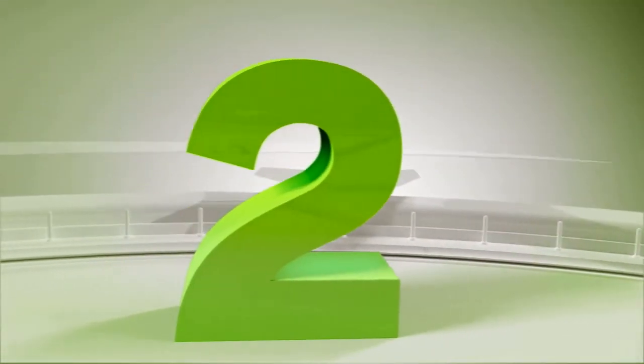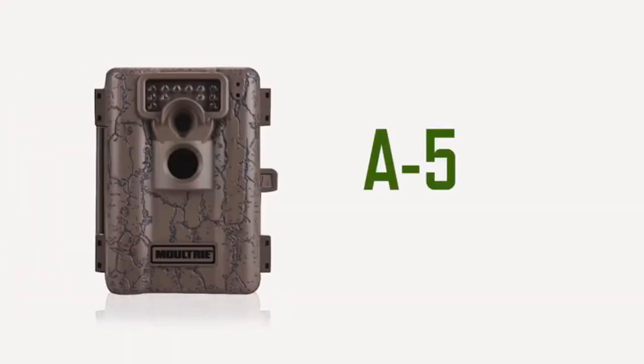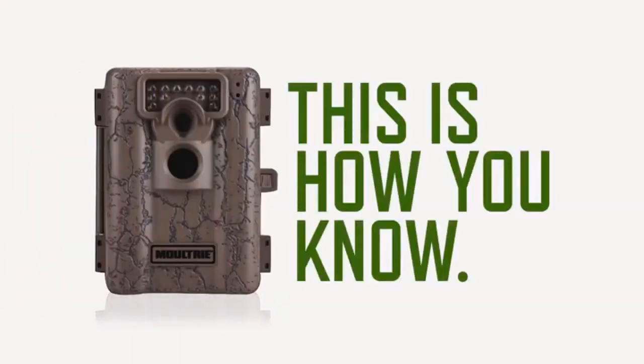Number 2. Moultrie A5 Low Glow Game Camera. The A5 Game Camera from Moultrie. This is how you know.